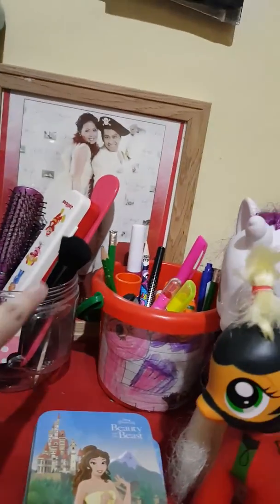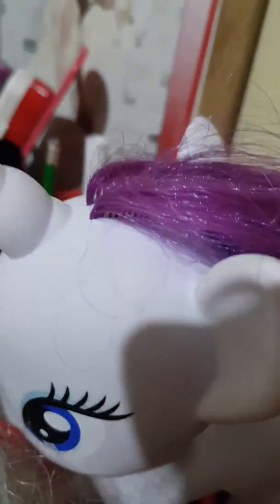So the rest, that is my comb holder. Rarity. Let's see the back of her mane. Beautiful. Sloochy. Whoa, it's so long. My hand. Let me take a closer look. It's the end. So that is her mane and her tail too.